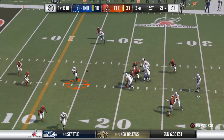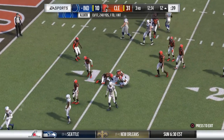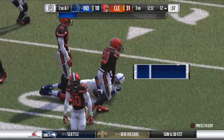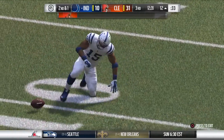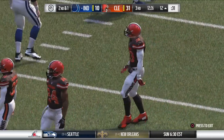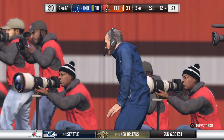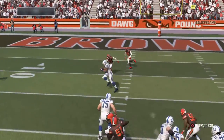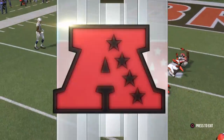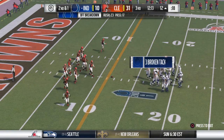On 1st and 10, Locke firing quickly here, and that's complete. Give him 9 there on the first down completion. An ex-teammate used to tell me all the time, I hate experienced quarterbacks because no matter what, you really can't hide what you're doing. And I think that right there, he knew right away where the blitz was coming from, where his primary guy was going to be, and he ended up going to a secondary target for a nice gain. I was just going to ask you, that wasn't the primary target.